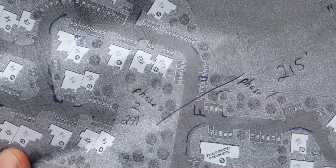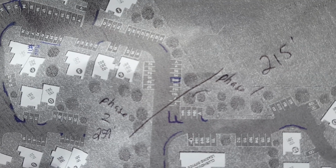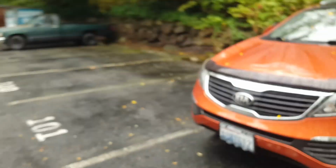If I'm going to show you the map here, I'm going up the hill here to that stall right there, which is stall, I think, 101. And then we're going to start working our way around here and looking at this 259 feet of curb. All right. So stall number, it's actually stall number 100.